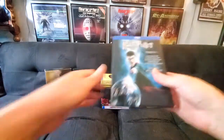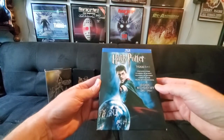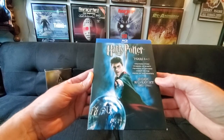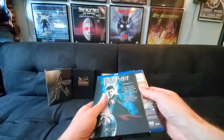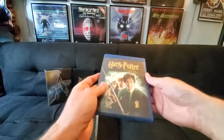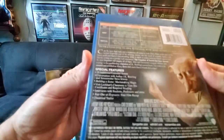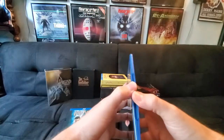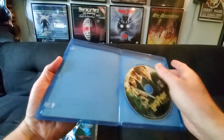Next one up is an older Harry Potter set. I forgot where I got this, probably Best Buy. This is years 1 through 5. So you have Sorcerer's Stone, Chamber of Secrets, Prisoner of Azkaban, Goblet of Fire, and the Order of the Phoenix. So you're missing the last 3 movies, and they come in these little slim packs. I'm not going to take them all out. Each of them has its own special features. These were just the regular Blu-ray releases that they put in these slim packs and in one set. But I remember it being a pretty good deal at the time.